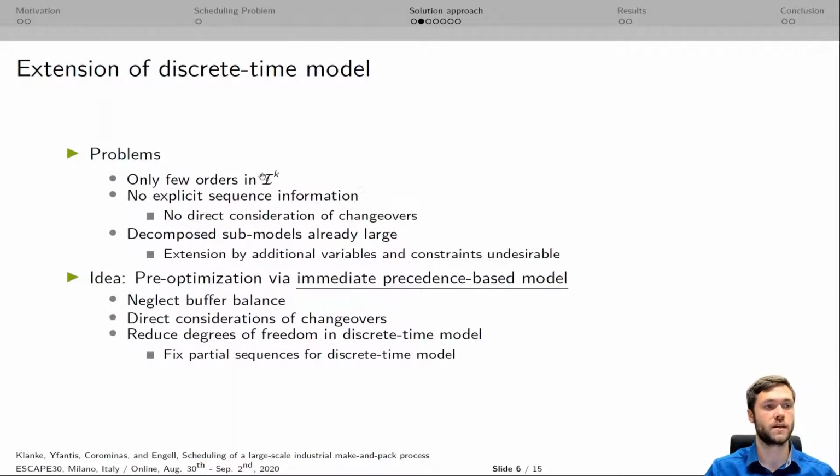Amongst the problems is the fact that there's a limited look ahead, because the set of orders scheduled in every iteration is quite small, and so one aim would be to increase the look ahead to more operations. We do not have explicit sequencing information in the discrete-time model, so it's not possible to optimize changeovers directly, although there's some optimization potential left. And finally, it's not desirable to extend the discrete-time model formulation in any way, because even the submodels are quite large already.